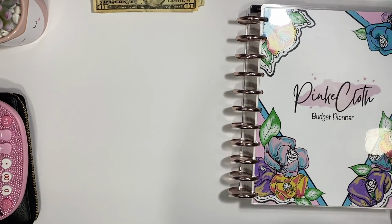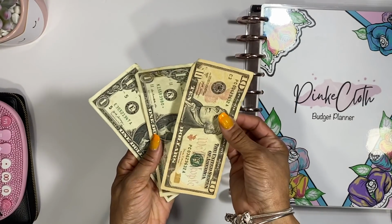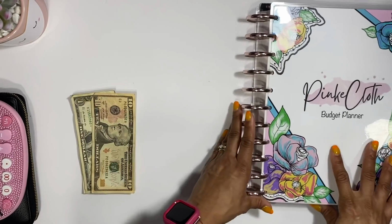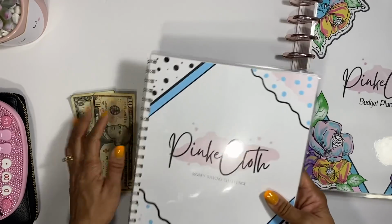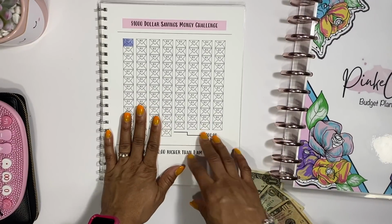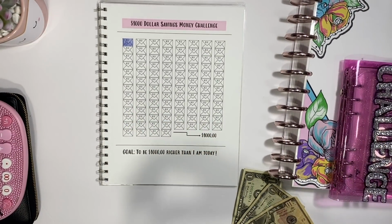All right. So next, I do have this money here. This right here was just money that I got from selling a little wallet off of Facebook Marketplace. So I told you guys, you can make extra cash off Facebook Marketplace. You just got to know what you're selling. Okay. All right. So I am actually going to put that in my $10 challenge. So that will go there.